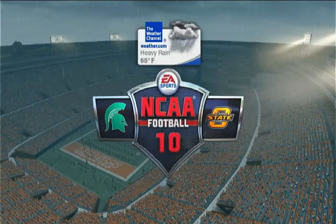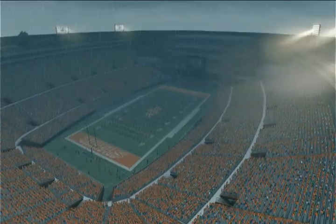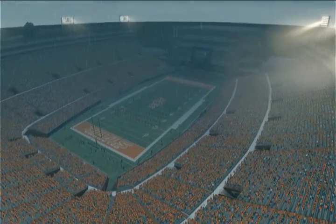This is Stillwater, Oklahoma, and it becomes the site for our game today. We've got rainy conditions today for our game with the Oklahoma State Cowboys and the Michigan State Spartans.